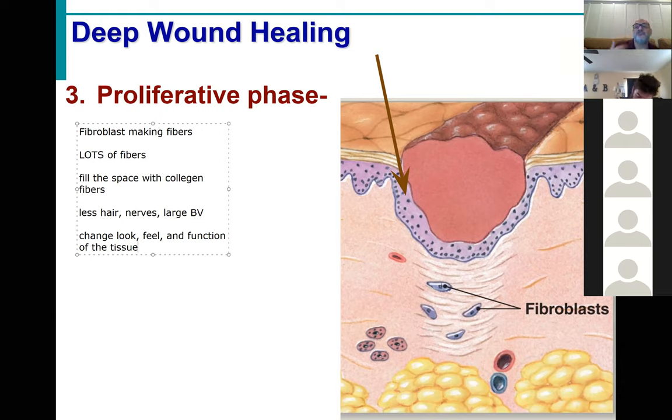Often scars are much lighter in color. Why are they lighter in color? Because with all those collagen fibers underneath, there's no room for the large blood vessels.